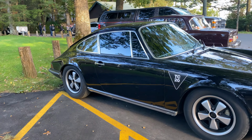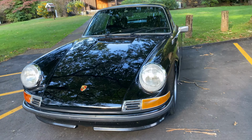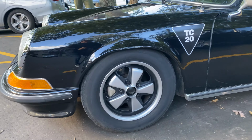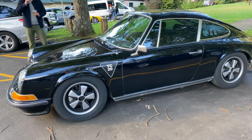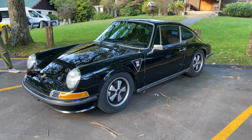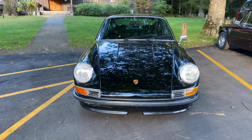So what have you done to it? Honestly, the only thing I've done is the wheels. It had some mini light wheels when I first purchased the car. So I wanted to go back to the Fuchs look, and also sort of the classic tire setup. It had a little bit wider, lower profile tire. So I went with these Vredestein Sprint Classic 185, super skinny. But this is the OEM setup and stance.